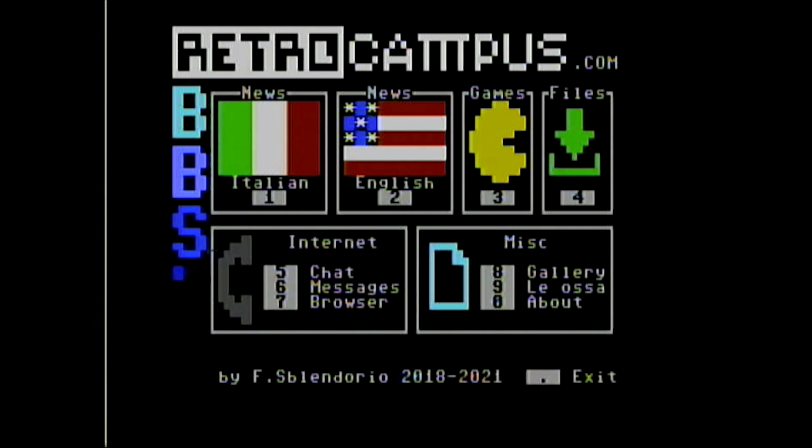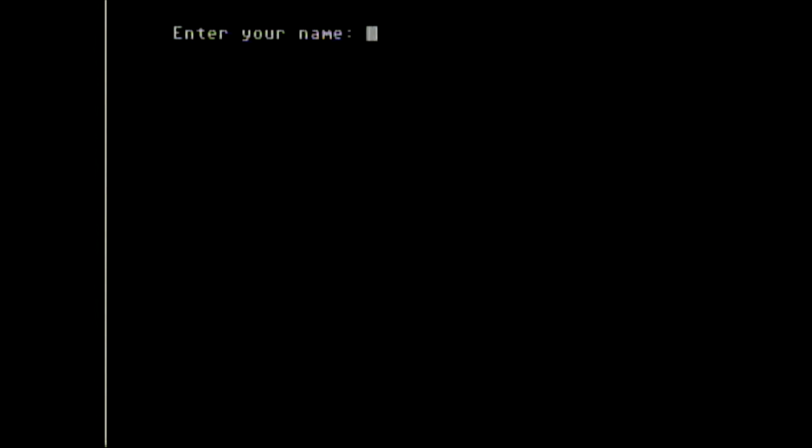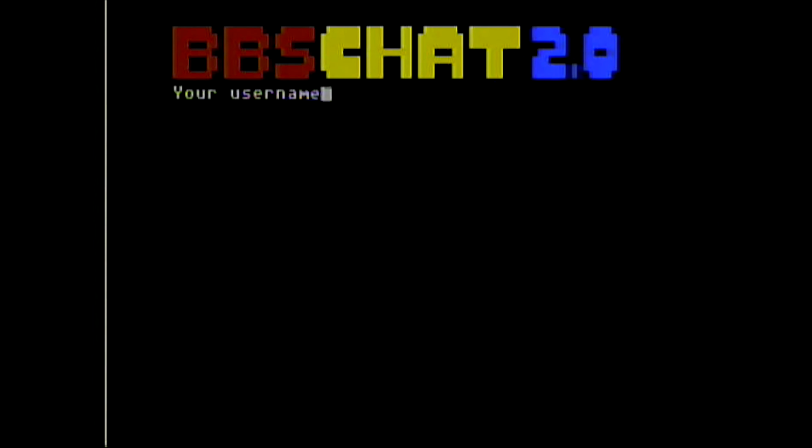There is one more feature I want to explore in Retro Campus, and that's the chat feature. Once you select chat, you're going to enter your handle. As far as I know, there's no way to verify it's not taken, and I don't know what happens if another RTOD was in the chat. But that really doesn't matter because I have yet to log in here at the same time as somebody else in the chat. I would love to.